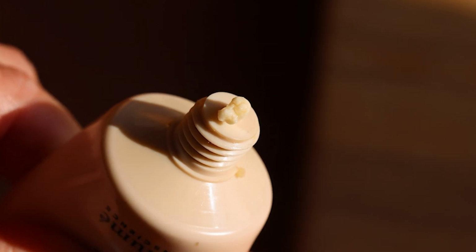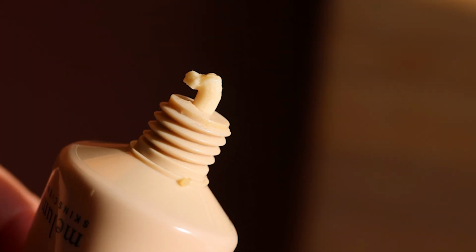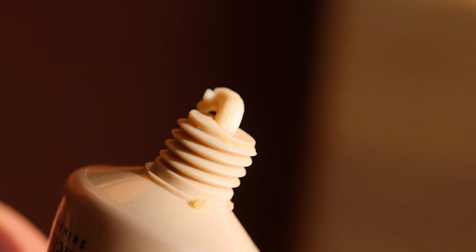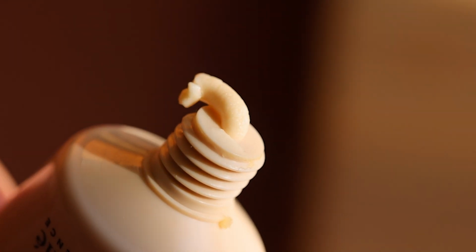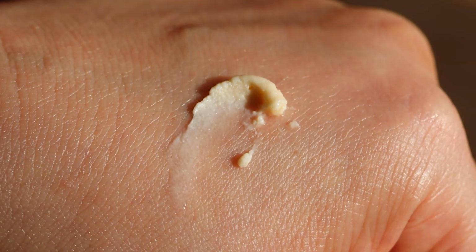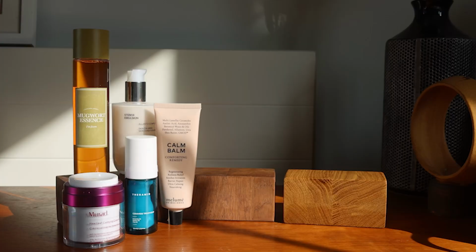This one I tend to use at night, and that's because it is very, very rich. It is a balm for a reason. So if you're looking to really nurture and soothe the skin, that really gets in there at night, and you wake up in the morning and that redness will be definitely calmed down. This balm is very, very effective.